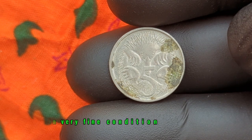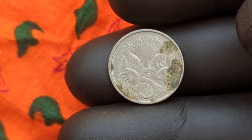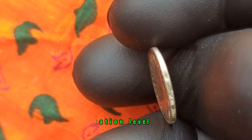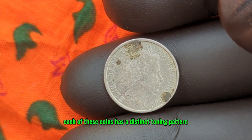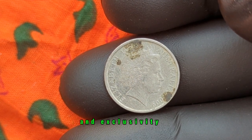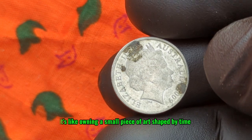Add to that the fact that this piece is in very fine condition, which means it maintains sharp details, clean lines, and strong structure without major wear and tear. This preservation level significantly boosts its aesthetic and collectible value. Each of these coins has a distinct toning pattern, making no two exactly the same, which adds to the charm and exclusivity. It's like owning a small piece of art shaped by time.